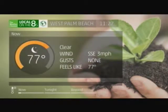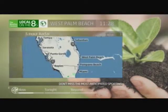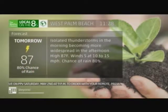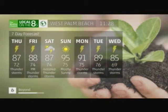Currently in our area, 77 degrees under fair skies. Tonight, partly cloudy, or a thunderstorm is possible. Low 70. Winds light and variable. Thursday, thunderstorms. High 87. Winds south at 10 to 15 miles per hour. Chance of rain 80%. Thursday night, thunderstorms early. Low 72. Chance of rain 80%. Here's our 7-day outlook.